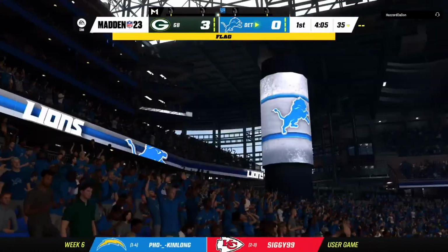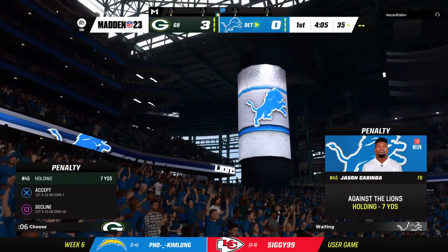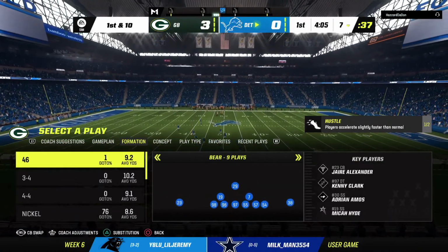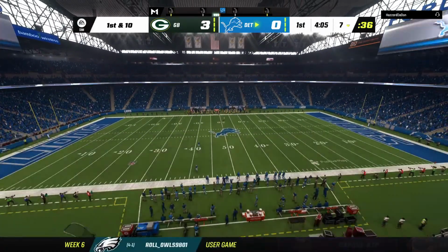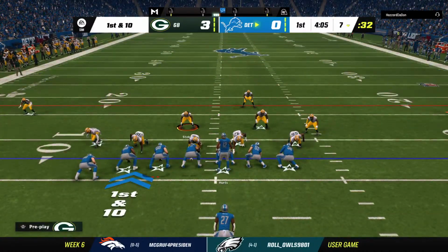And they're going to have terrific field position as they finally get him down, just shy of the midfield stripe. So holding will scratch off some of that return. And I know fans get frustrated when they see penalties of this sort on kick returns, but it is difficult to do it right against these moving targets at full speed. Hard to do.